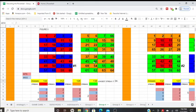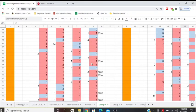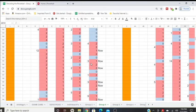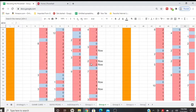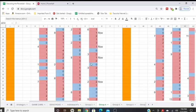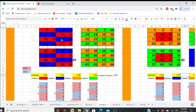Again, just like group 3, what I'm going to do is scroll down a little bit. Now this thing's really long here, so I'm not going to scroll down to the bottom. But I'll scroll down a little bit, work my way back up, and I'll pause here for a second. Then again, you make your decision on where you think the 0 is going to be, and then you X out those numbers off your game card. I like to hold this for a second so you can pause the video and then X things out.